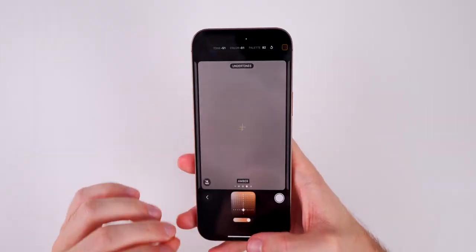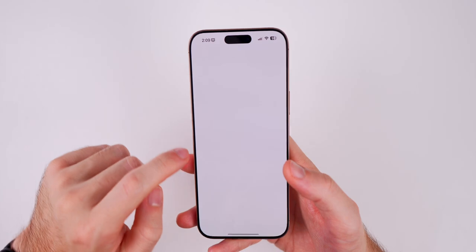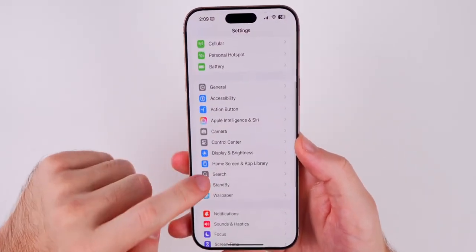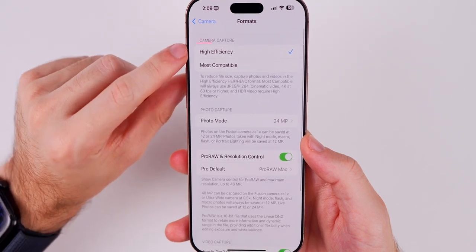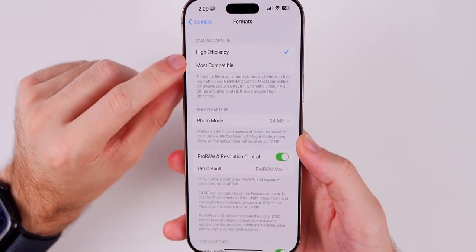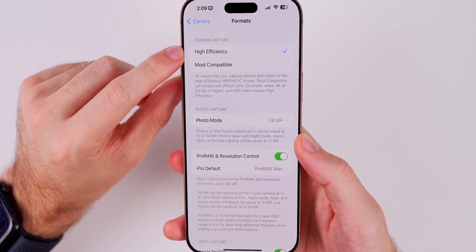Now here's something important. If you shoot in JPEG, which is the most compatible, you cannot change the photographic style after shooting it. So go into your camera settings right here, and if you go down to formats, you want to make sure that you're on high efficiency, not most compatible, if you want to be able to change the photographic styles after the fact.